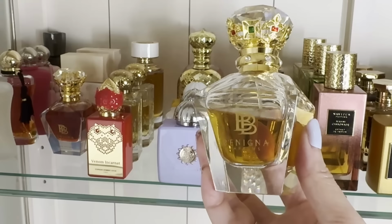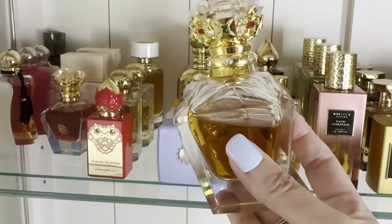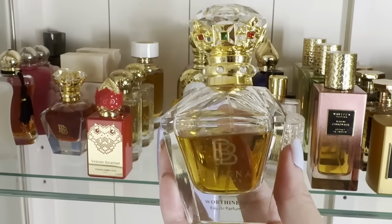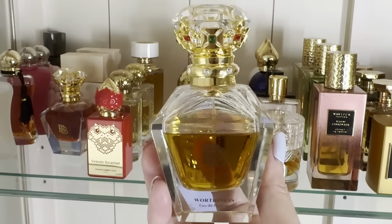And this one is Worthiness. This one is a shocker to me because this is a rose oud, but this is not your typical rose oud. This is, I don't know how to explain it. It's the most luxurious oud smelling fragrance I've ever smelled. I'm not the biggest oud fan, but the oud in here is divine and it's so smooth.